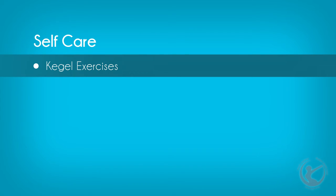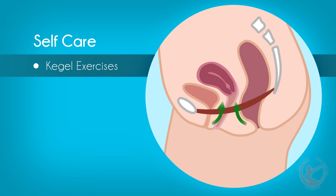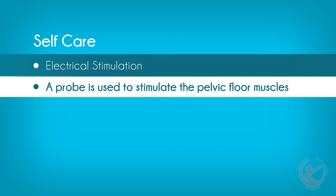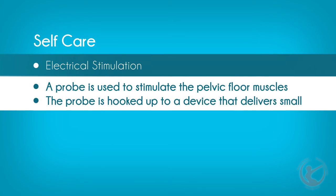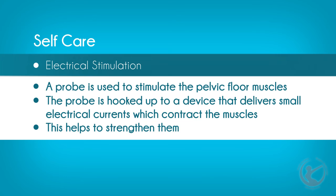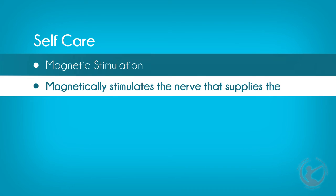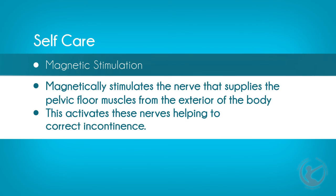Kegel exercises. Kegel exercises help in tightening the muscles of the pelvic floor. These exercises can be tried to correct mild to moderate cases of vaginal prolapse or to supplement the other treatments used for severe prolapses. Electrical stimulation. To treat pelvic prolapse, doctors or physiotherapists can apply a probe to the targeted muscles within the vagina or on the pelvic floor. The probe is generally hooked up to a device that delivers small electrical currents which contract the muscles. These contractions help to enhance the strength of the muscles. Magnetic stimulation, which is less intrusive, is also available. It magnetically stimulates the nerves that supply those pelvic floor muscles from the exterior of the body. This activates these nerves and may help to correct incontinence.